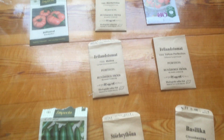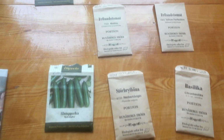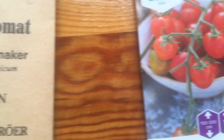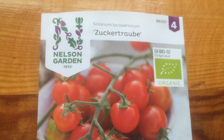The next thing to sow are tomatoes, cucumber, broad bean and basil. I feel I'm a bit late. Maybe I should have done this a couple of weeks ago, but I haven't had time earlier, so sometimes you just have to wait till you have the time.